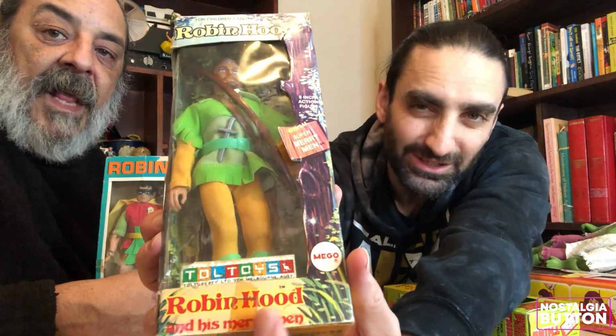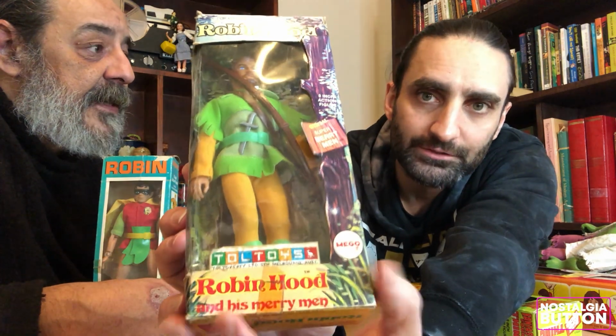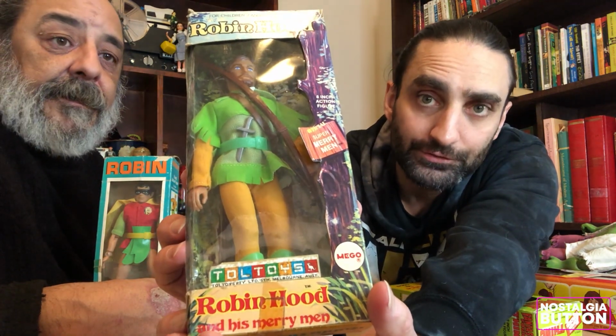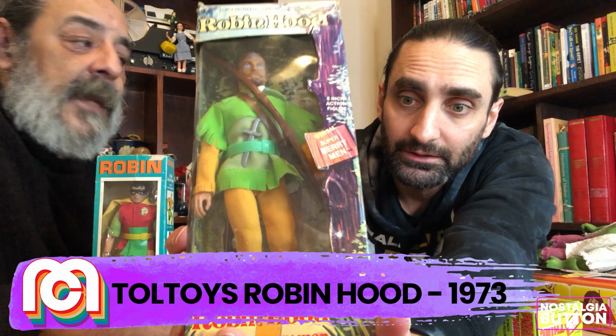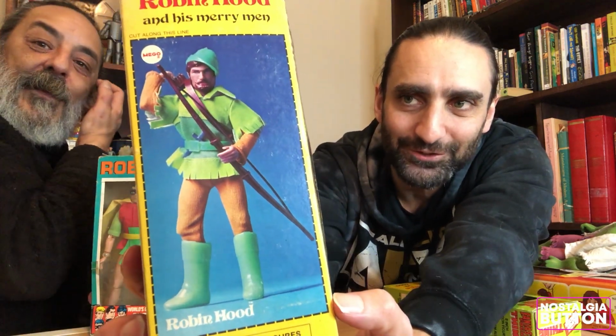So Toll Toys was like a toy store? A toy company. A toy company. And they were the distributors. Right, so look, they whacked their logo on it. And so this was from Australia back then. Yep. And it's got some great promo photography of the toy on the back as well.